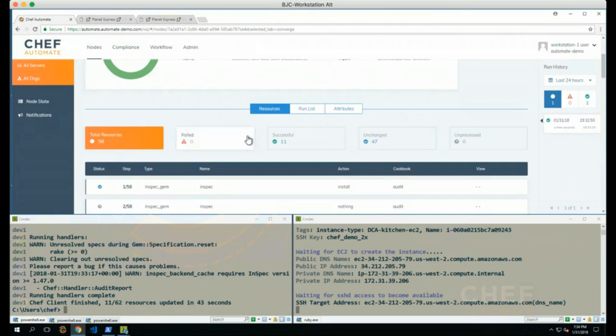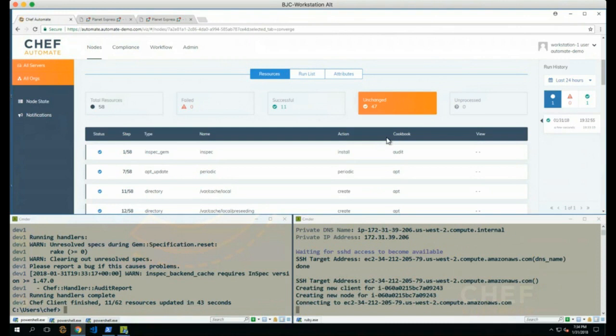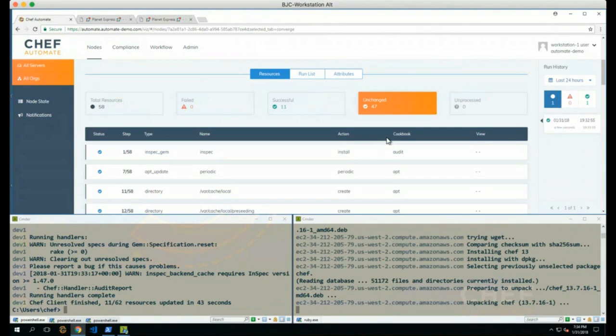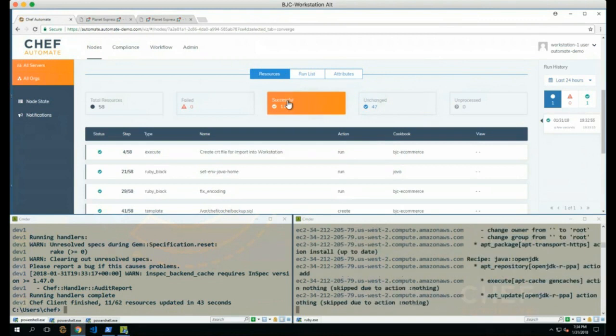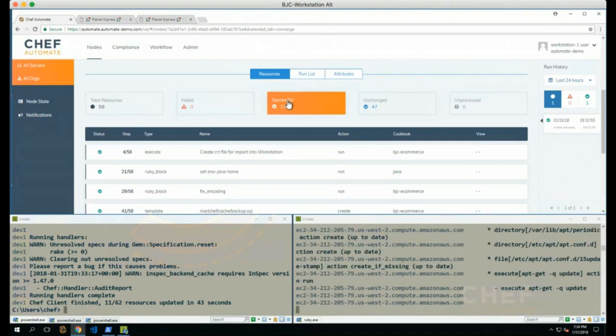However, since our application was already installed on our system, you see that the vast majority of these resources, 47 of them, are listed as unchanged. This is because, as mentioned earlier, when Chef encounters a system that's already in its desired state, it doesn't take any action. It simply makes note of that and moves on to the next task. By contrast, we see that these 11 successful resources are those that took positive action during the run, or a change needed to be applied to bring our system in line with the desired state that we've defined.